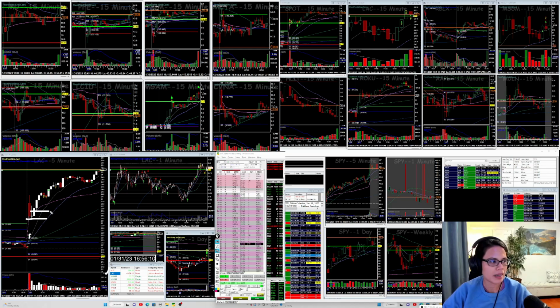So I shorted it here, got stopped out, shorted again because I saw that this one was forming that sign of reversal, got stopped out, and I just kept doing what I should not have been doing. So short again, short, and all out right there. So I paid a big amount for that mistake. So that is the LAC trade that I did. Not really proud of that trade, but the lesson for me is to stick to my trade book.